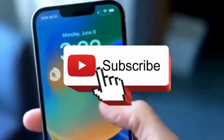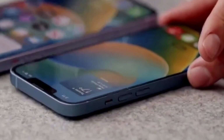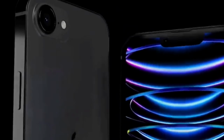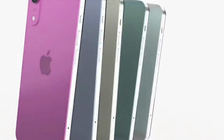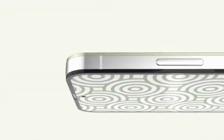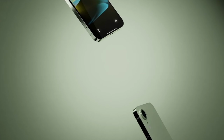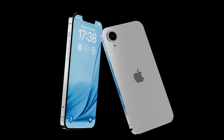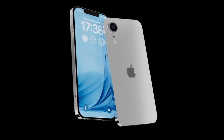Just a few days ago, a new report hinted that the design of the iPhone SE4 will borrow elements from the iPhone 16, a detail we've heard before. Another scoop mentioned that the iPhone SE4 might start at $499, featuring an OLED display and a single 48MP camera. With all these exciting possibilities, I can't help but get pumped. If these rumors pan out, I'd be seriously tempted to snag the next-gen iPhone SE for myself.